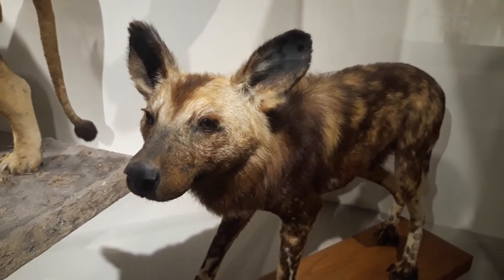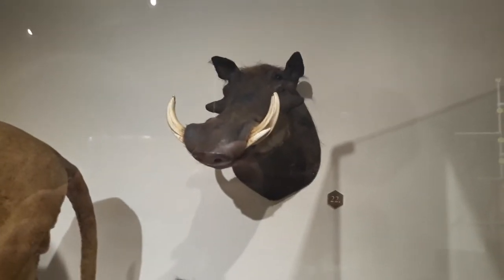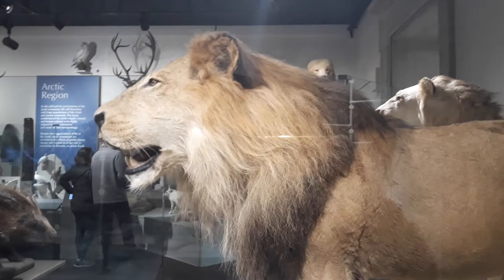Now, Buffalo Museum of Science, what are you doing with the Disney references? Here we have a hyena, and here we have Pumbaa, for cheap sakes. And Simba.